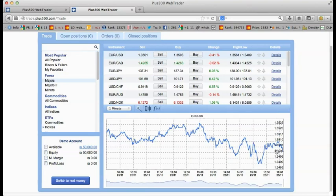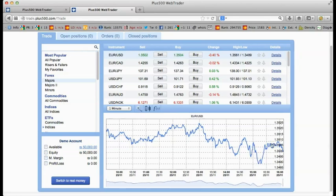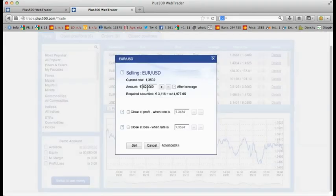Okay, well, let's have a look at the trend, what it's doing. For the last maybe half an hour or so, it's been fluctuating and dropping. I actually, on this point, would like to sell because I believe that it has further to go. So I would click on sell, the amount in euros or whichever currency you're trading with. So I'm going to trade with, let's say, 1,000 euros.